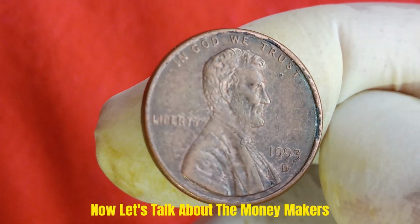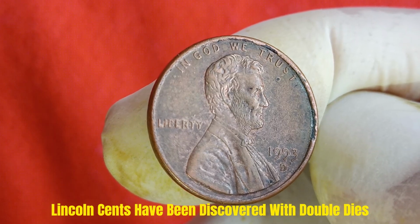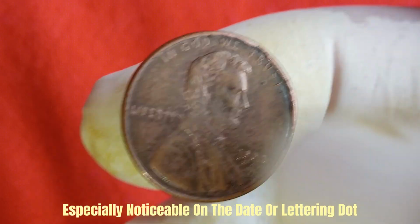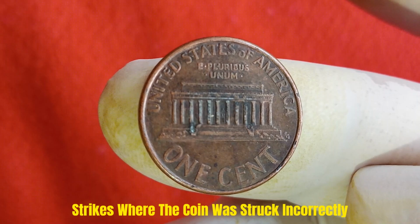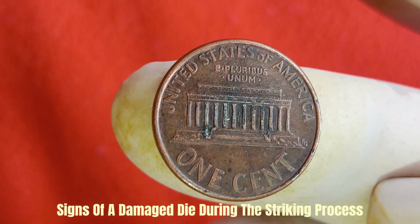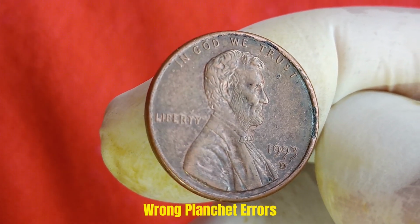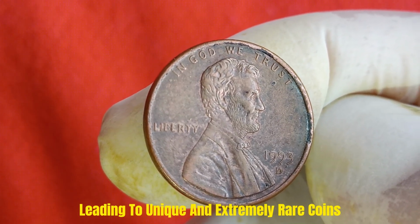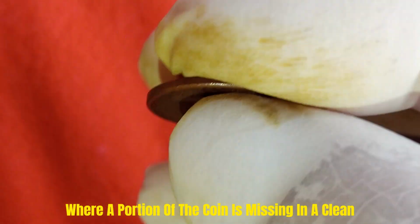Now, let's talk about the money makers, the error coins. Some 1993 D Lincoln cents have been discovered with double dies, where the design appears slightly doubled, especially noticeable on the date or lettering. Off-center strikes, where the coin was struck incorrectly, leaving part of the design missing. Die cracks and cuds, signs of a damaged die during the striking process. Wrong planchet errors, like a penny struck on a dime or foreign coin blank, leading to unique and extremely rare coins. Clipped planchets, where a portion of the coin is missing in a clean crescent shape.